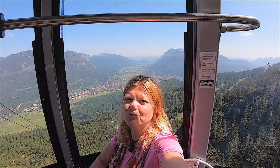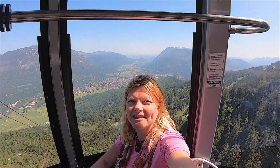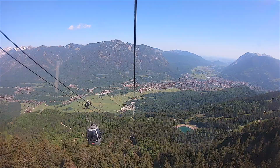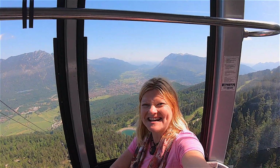Well, the Alpspix really is a great experience, and make sure you get the full package so that you get the round trip. So you take the gondola up and then you can take another gondola to another place, you can go for a hike, and then you get another gondola down. So it's quite the adventure.